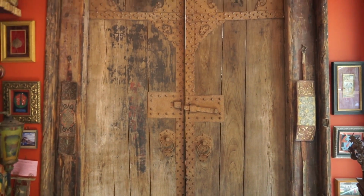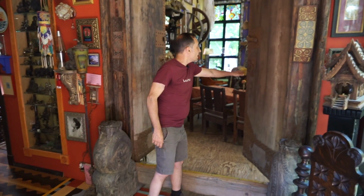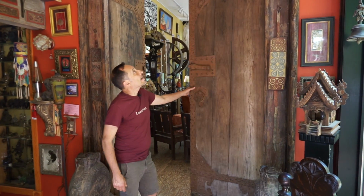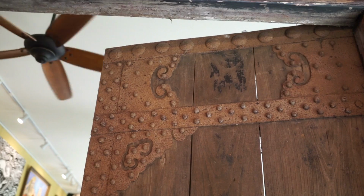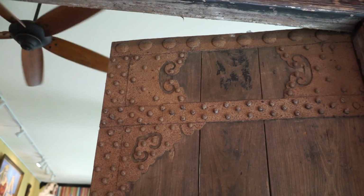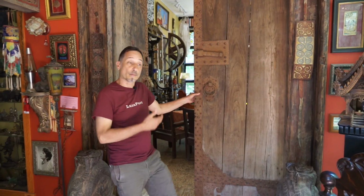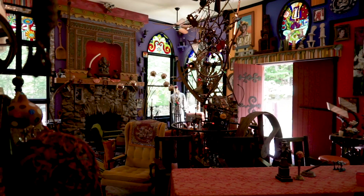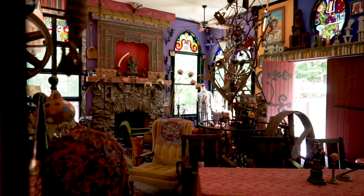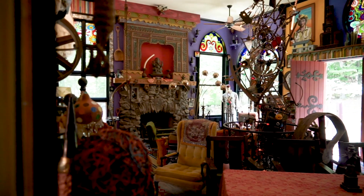So one of my most favorite purchases on any of my trips is this set of doors that I found at a salvage yard outside of Beijing and had them shipped home. So this will lead us directly into the ballroom. Well, I recently heard that the definition of a mansion is that the house have a ballroom. And I have a ballroom, so I guess that means that I live in a mansion.